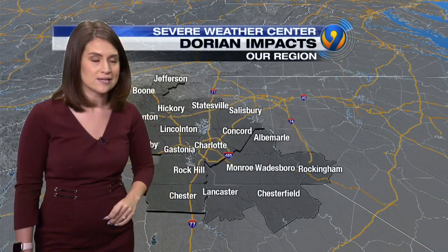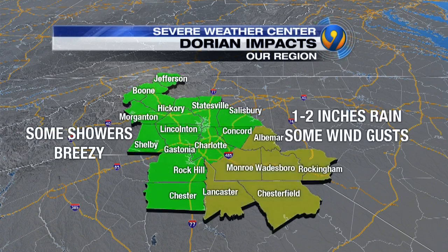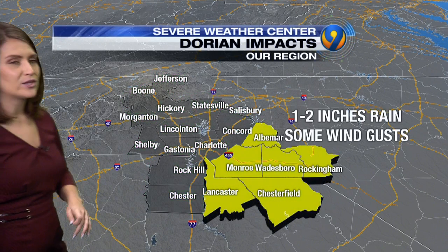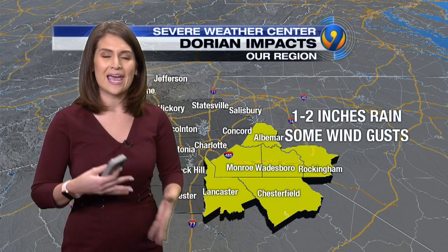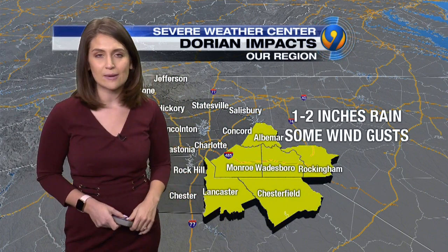That's the big question. Well, in the Charlotte area, all these areas lifted in green, maybe some showers and probably a breezy day today, but the areas lifted here in yellow, talking about 1 to 2 inches of rain and some wind gusts potentially up to 40 miles an hour. We're going to time all of this out coming up for you in just a few minutes.